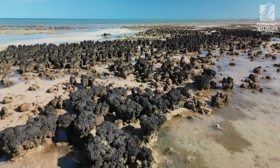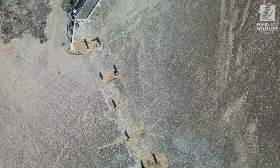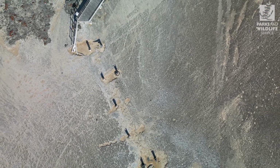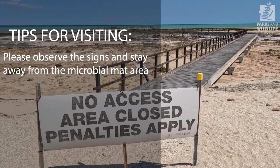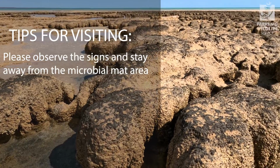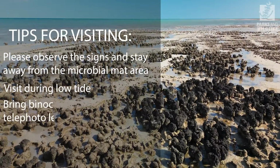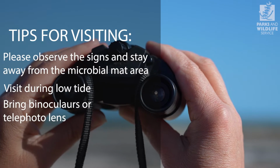In the meantime, because microbial mats are so sensitive to footfall damage and because the structure is not safe, we would ask everyone to observe the signs and stay away from the microbial mat area. I suggest you come during low tide, like it is right now, and bring yourself some binoculars or your telephoto lens to be able to get a better view.